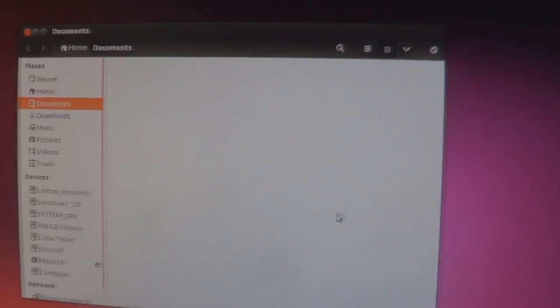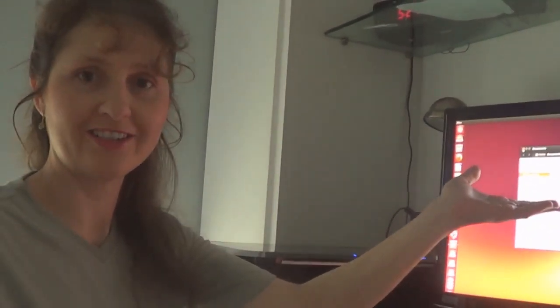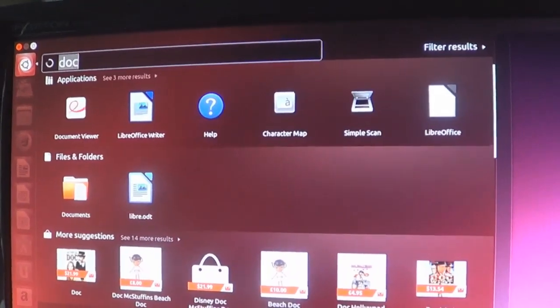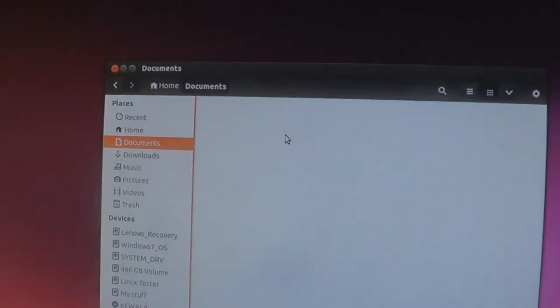So it's deleted. You've got it gone. Why did it ask me for that option if it can't do it? Why didn't it just say delete immediately instead of move to trash? Now, another way you could have accessed it: you used the dash to search that file. You could have also gone here to the Files section and then to Documents here. And that would have taken you to the Documents section too.